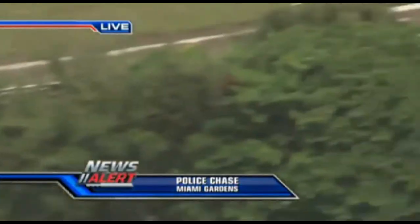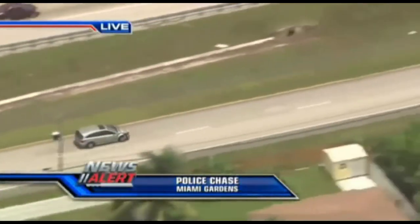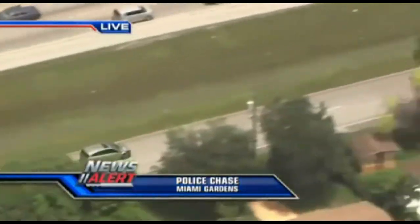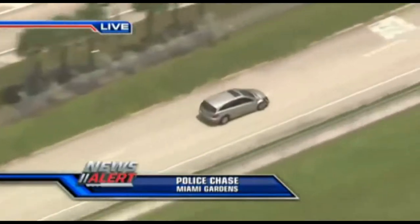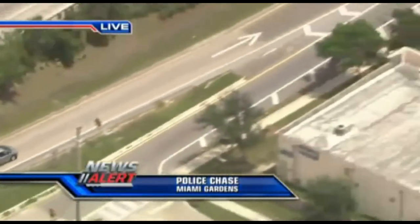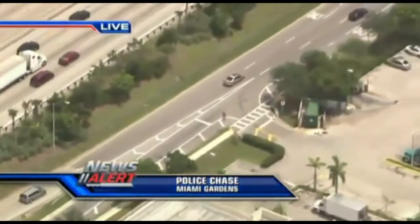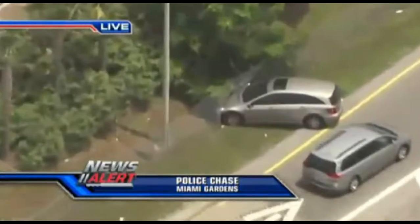Let's see. He's going to get jammed up, according to my pilot. He's going to get jammed up here as traffic is backed up from the incident that occurred earlier. Okay, he's going right by the Myrtle Grove Elementary School on the north side. And let's see what we've got here. All right, there's not going to be any place for him to go unless he turns into the parking lot. It looks like now he's going to crash into a fence.